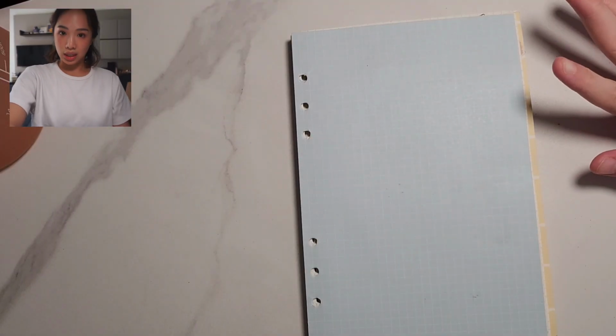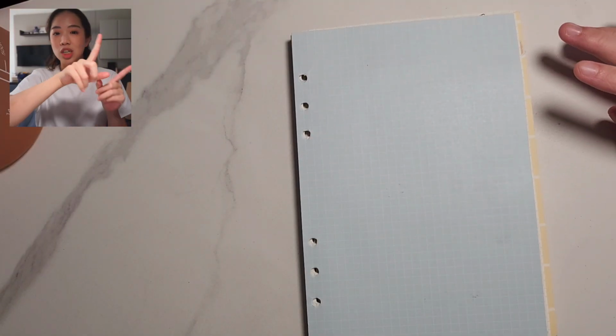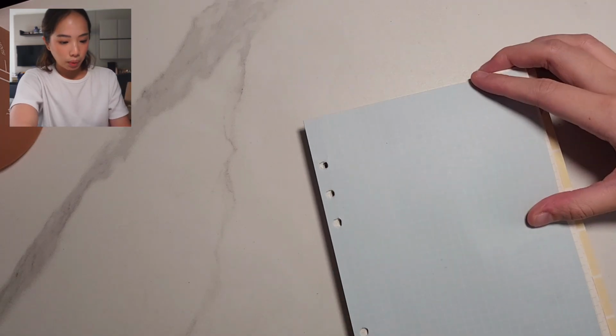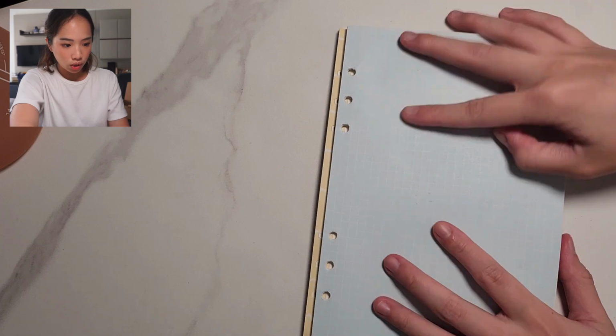Hopefully you guys can see this, but I have two cameras here. One is my phone and one is the camera there. Anyway, I'm gonna show you guys. This has my bullet journal as well, so I don't really want to show too much.